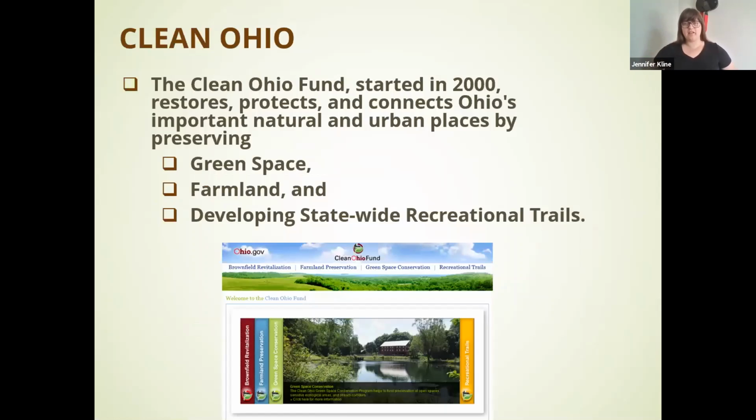Yes, so the Clean Ohio Fund was started in 2000. It overall encompassed four different types of funding. There was brownfield revitalization, farmland preservation, green space conservation, and recreational trails. And each one was organized and administered by a different state agency. Currently, the brownfield revitalization is no longer a funding program, but the farmland preservation is run by the Department of Agriculture, and the recreational trail program is run by ODNR. So the green space conservation program is what OPWC administers, and that's what we're going to be talking about today.